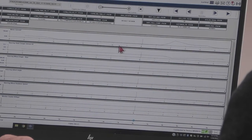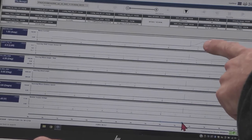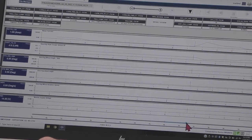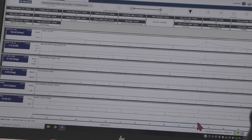This top line right here is amperage. As I turn the steering wheel, and I'm pretty close to full lock, but it's drawing very low amperage, I have to take the cursor down here and move it across so I can draw that line across. As I come across there, Neil wants me to get the amperage number. As the amperage starts to ramp up, as I start to come across some friction, that amperage is sitting there at 1 amp, and as I start to turn the wheel and come across, I'm drawing about 48 amps. It actually peaks out at about 142 amps right here as I come against the full lock on the steering wheel.